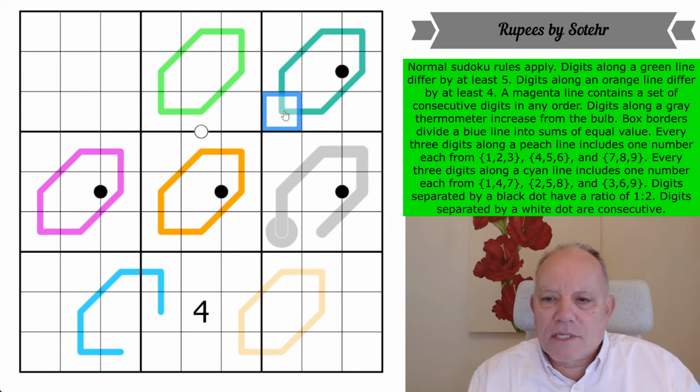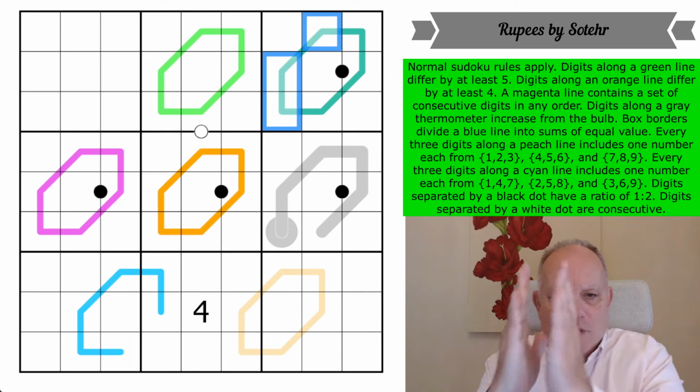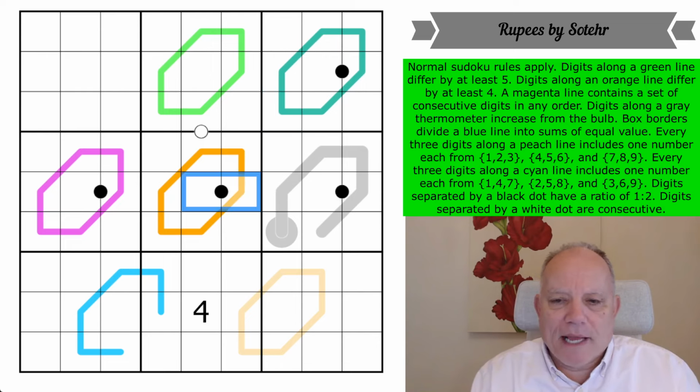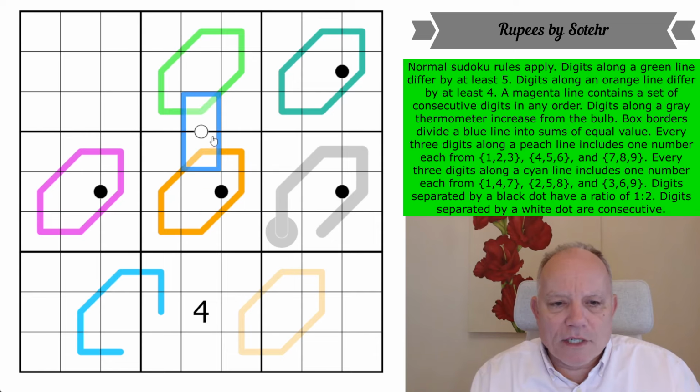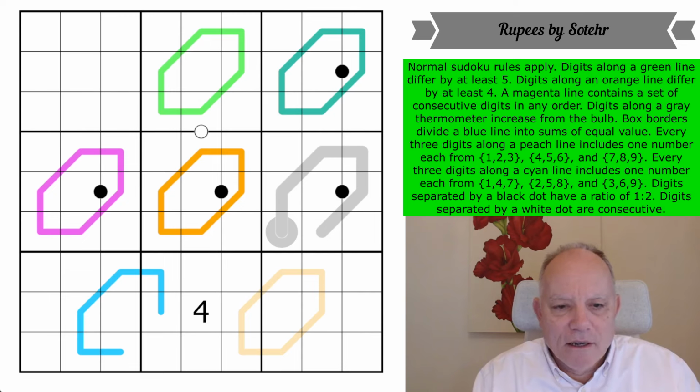Along the cyan line, we've got modulo. So every 3 numbers has to have one from 147, one from 258, and one from 369. So slice your keypad vertically for that one. Then we've got black dots. Digits separated by a black dot have a 1 to 2 ratio, so one is half the other. Digits separated by a white dot have a difference of 1, so they're consecutive. And that's it. Those are the rules. So we're going green, cyan, magenta, orange, grey thermo, blue and peach in order.